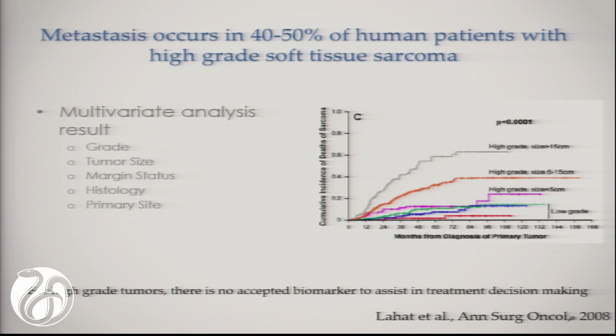Now, I want to go on to a separate subject, and that is virtually all the studies we did were done in soft tissue sarcomas, and we had parallel trials going in humans and in dogs at that time. And we know that for high-grade tumors, about half of those patients will go on to develop distant metastases, but right now we don't have a very good way of knowing who in a group of patients with high-grade tumors is going to metastasize and who won't.